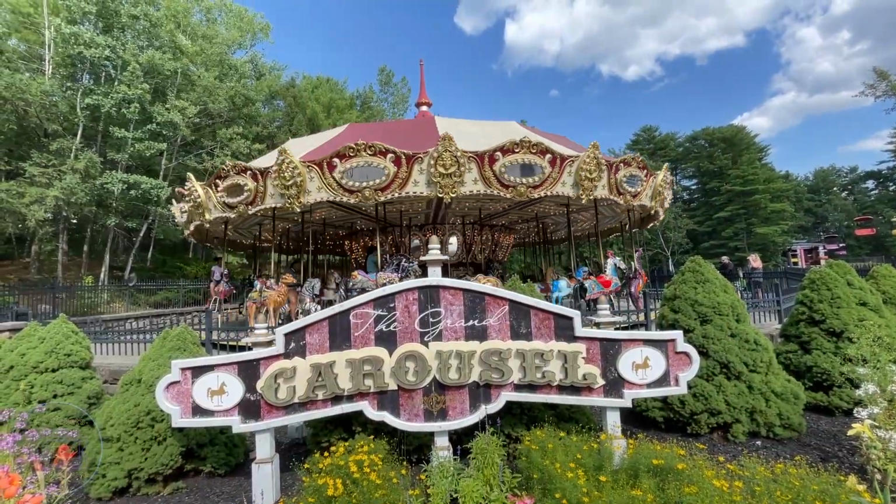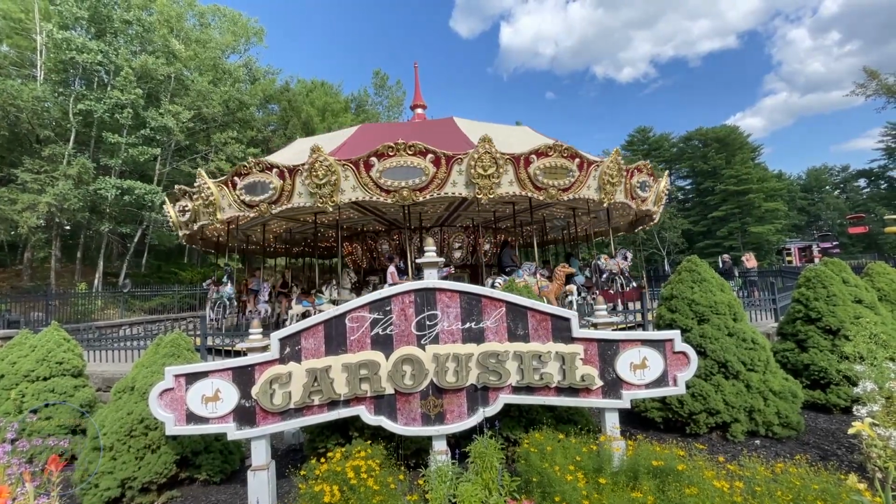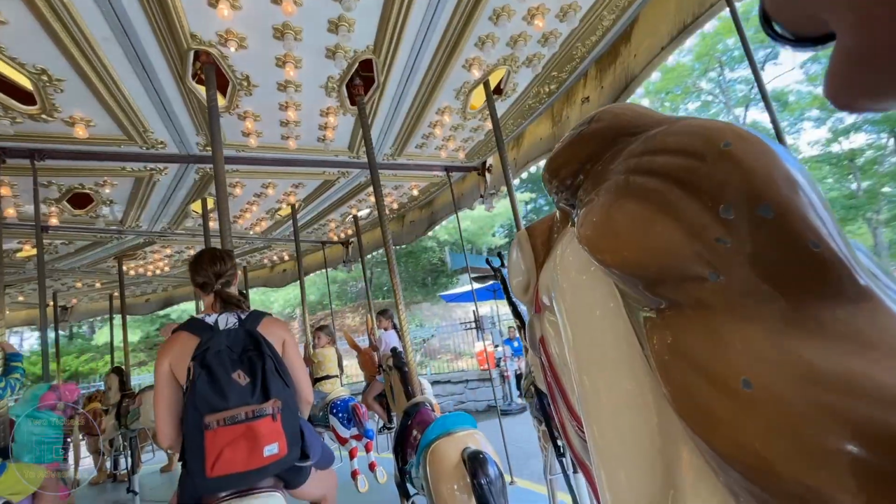There's one more section I don't know was with it originally for Alice in Wonderland, but we'll see that very soon. And because we're already this direction, we might as well go ahead and ride the Grand Carousel.